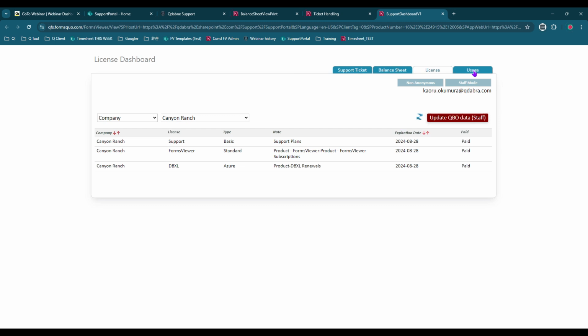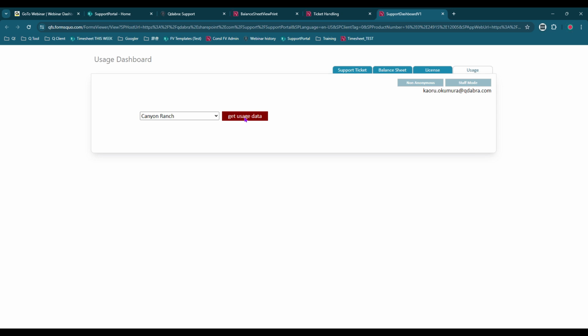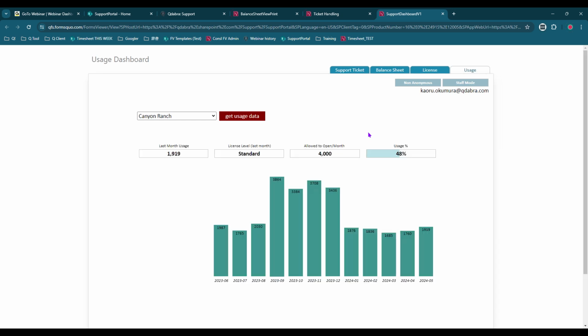And also the usage area shows the monthly usage for the last 12 months. I think it works. Yep, something like that. You can see what percentage you've used for the last month. And if it's over the limit, it will show you with a different color. So this is a feature or service feature we can provide in this support portal. Any questions?